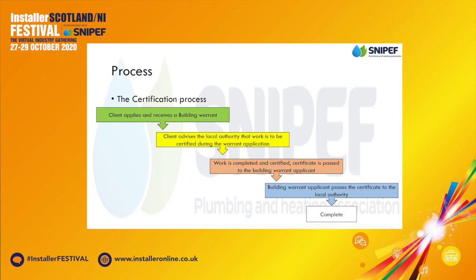Certification process. The client will apply to the local authority or the verifier for a building warrant. During that application for a building warrant, that building warrant applicant should advise the local authority that they intend to use a Certifier of Construction. If they do use a Certifier of Construction, they will get a discount on their warrant fees.